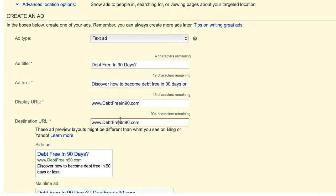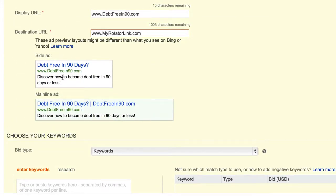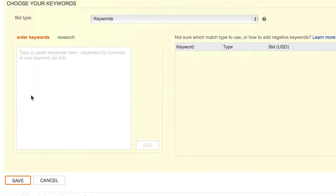Debt free 90. You know what? My destination URL might be my rotator link. Again, this is how my ad would look. It looks pretty good. Cool. So now we load up some keywords.